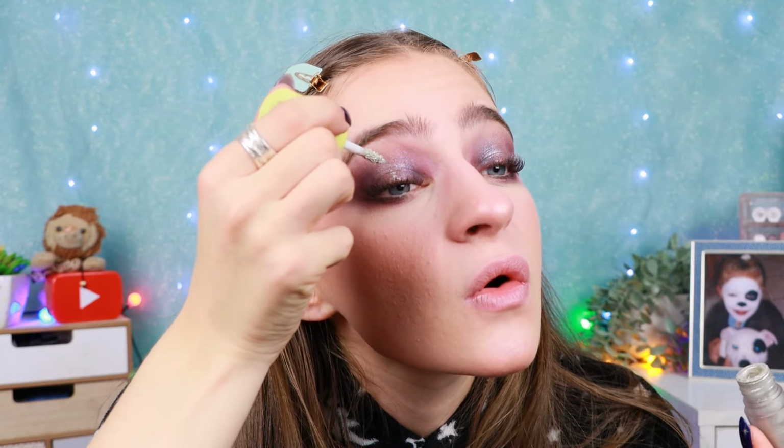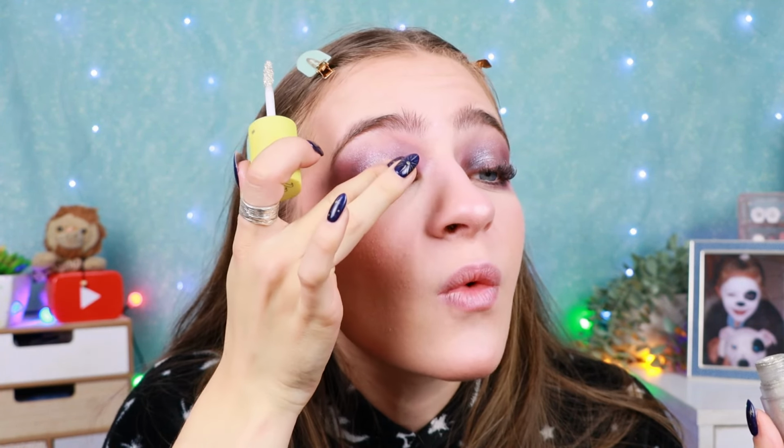So now I think I'm going to go in with the tiniest bit of Drip Drip by Miccilo just to add a super tiny amount of sparkle, and I'm literally scraping all of the excess product off because I really don't want much. I don't want it to lighten it to the point where it is no longer a dark smoky look.